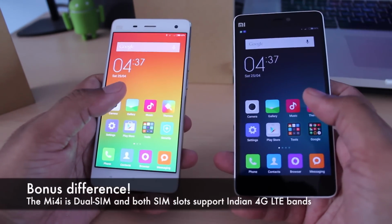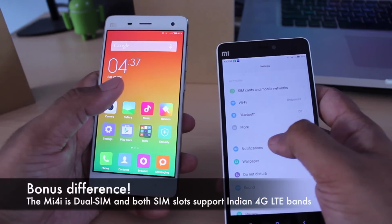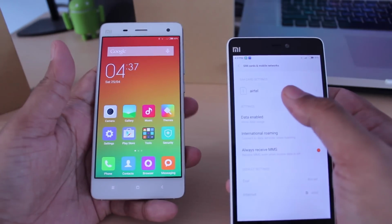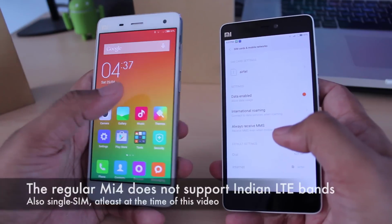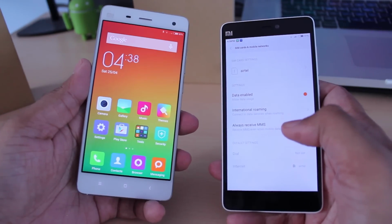One more bonus difference, at least for the version sold here in India, is that the Mi4i is a dual SIM phone, and not only is it a dual SIM phone, but both SIM card slots support Indian LTE bands, whereas the regular Mi4 does not support Indian LTE bands at all. That's a pretty huge difference between both these phones.